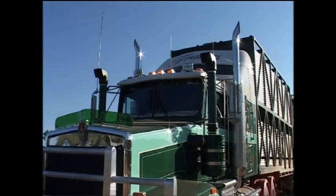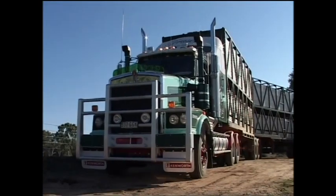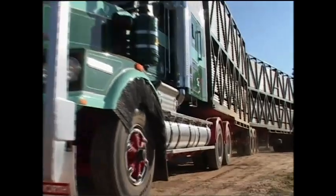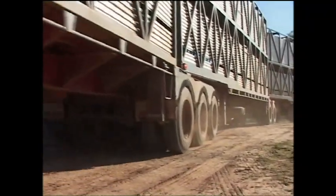The cattle stand quietly in the loaded trailers, all riding on air, as the sign says. The T650s sit on Kenworth Airglide suspension, the trailers all on air. Ross says there have been huge advances in trailer design over the past decade.